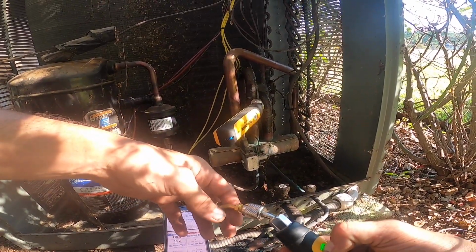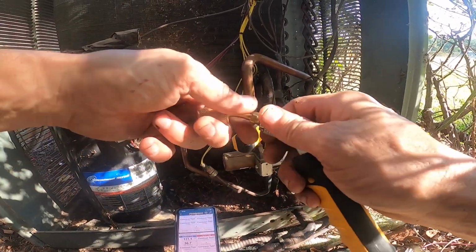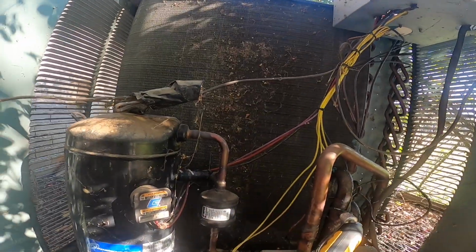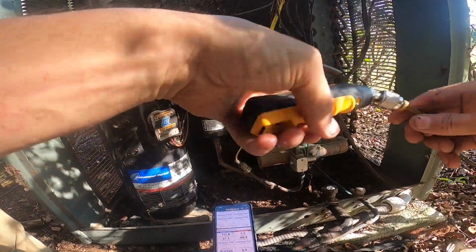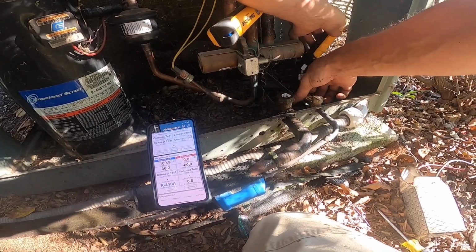And I mention that because I have had a technician put a liquid line dryer right there. Luckily, we caught it before it was a serious problem.